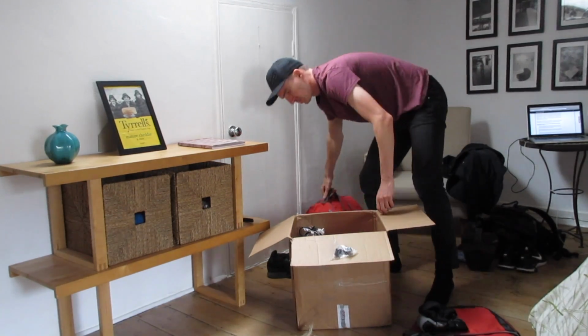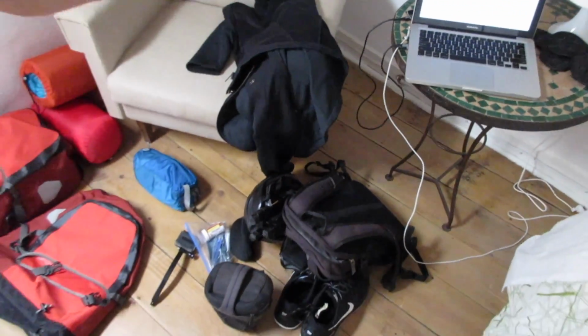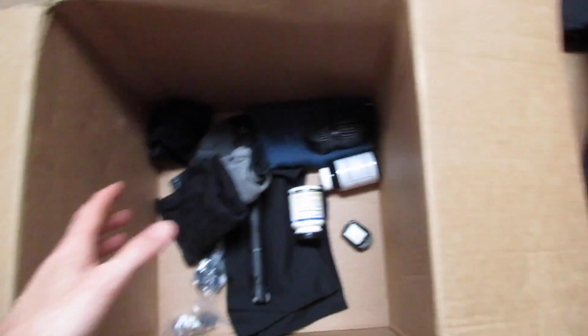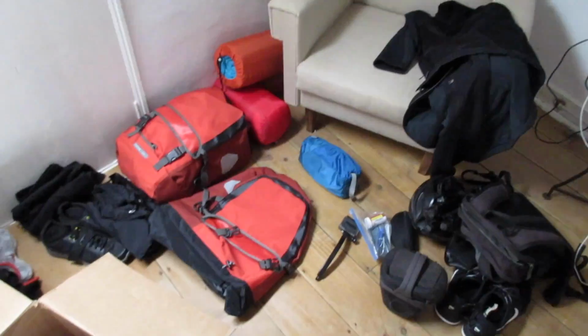So this is everything except for my bicycle and my handlebar bag. This is everything that I am packing on my bike trip this year. All of it fit inside this box. It doesn't look like all that much stuff when you look at it right here, but yeah, it's all got to pack on my bicycle.